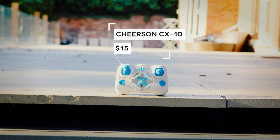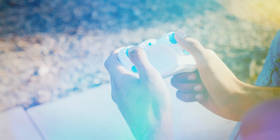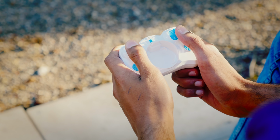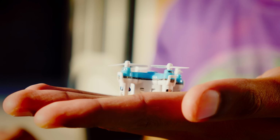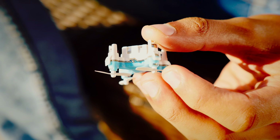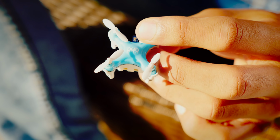So drones are all over the shop these days, everyone seems to want one. But for a lot of people they're either too expensive, too bulky, or can't be flown indoors, and that's a problem. So welcome to the Cheerson CX-10, a drone that fits into the palm of your hand. It's absolutely tiny, but considering its size it's surprisingly well built, fast, agile, and easy to control. So I thoroughly recommend it.